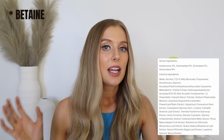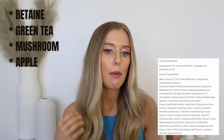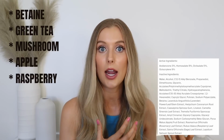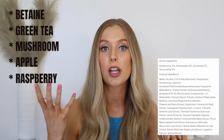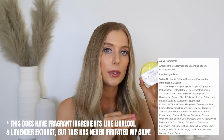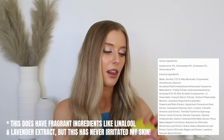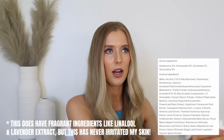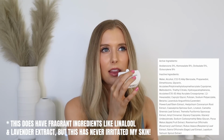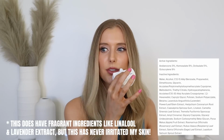Inactive ingredient highlights include betaine, which is a nice hydrating ingredient, and a lot of different plant extracts like green tea and mushroom and apple and raspberry, and none of those are fragrant extracts. They are all really nice, hydrating, some of them brightening, conditioning ingredients for the skin, but this does have some fragrant ingredients like linalool and lavender extract. This has never irritated my skin, and I think it is a lot less fragrant than their other sunscreen. This just smells like sunscreen to me. I don't really notice any floral scent at all.